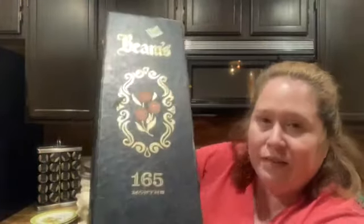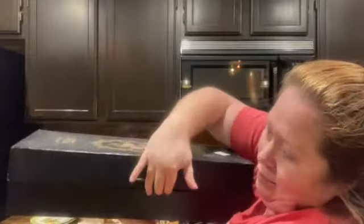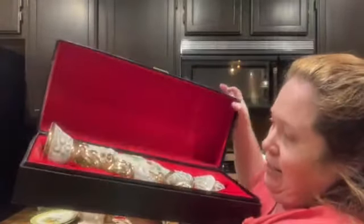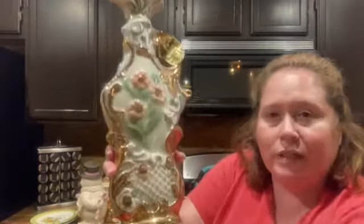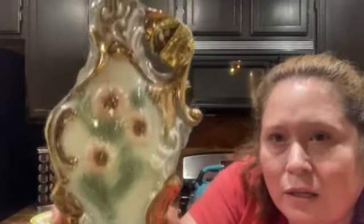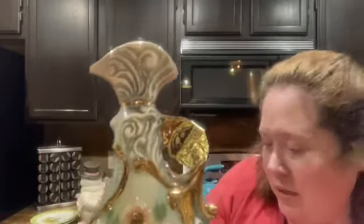So I picked this up. It is Beams 165 months, and it's a decanter. So it opens like this, and then it has the decanter, and I will pull that out. My phone died, so here is the decanter. There's the top, and then it has the stopper.